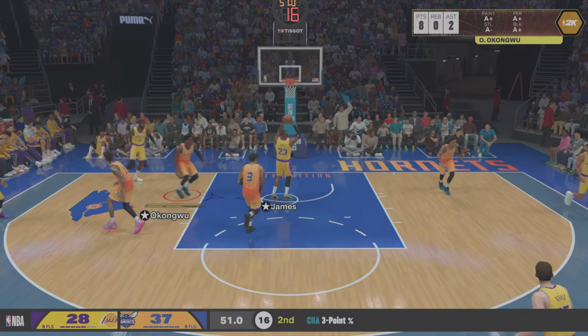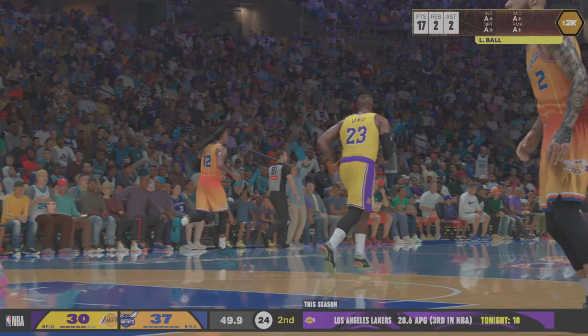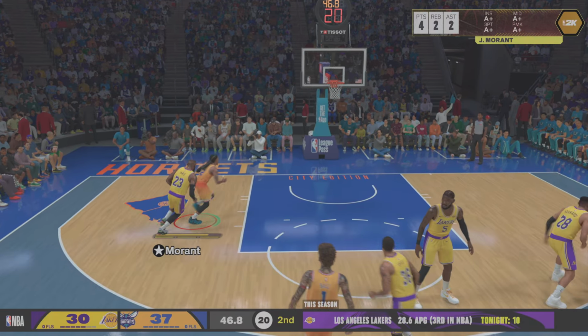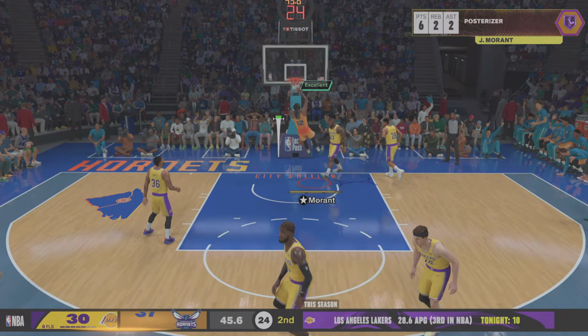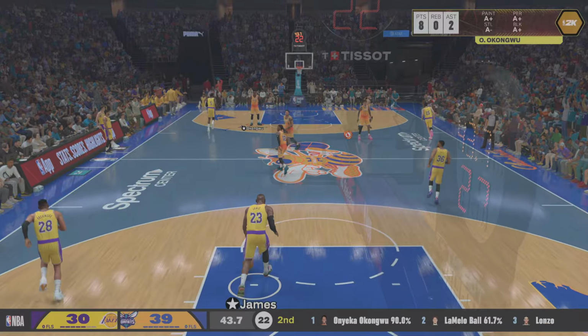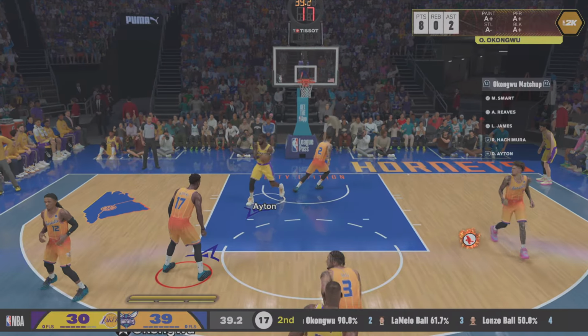To the middle, here's James. Strong inside. What a move by James. Well, it's the skill set and the strength of LeBron James. It'll be interesting to see how his shot profile breaks down when it's all said and done. Oh, taking it to the rack with power. Hammering down the two-hand slam.